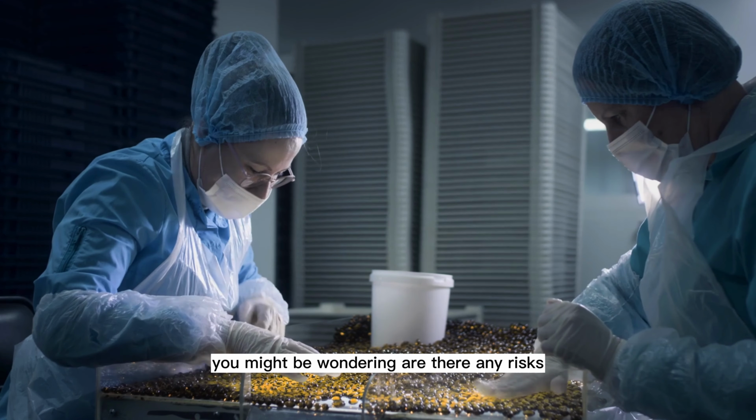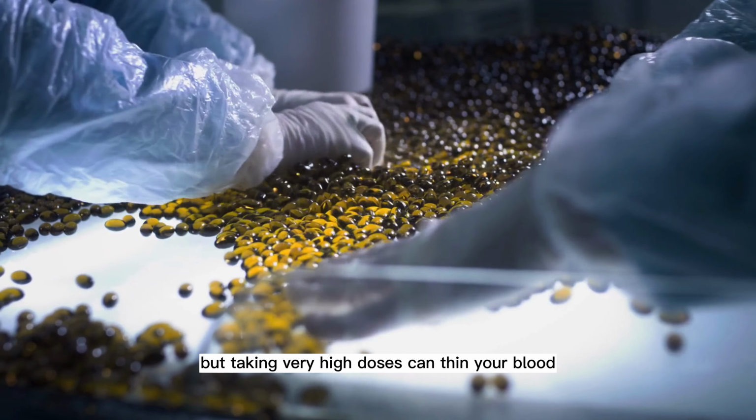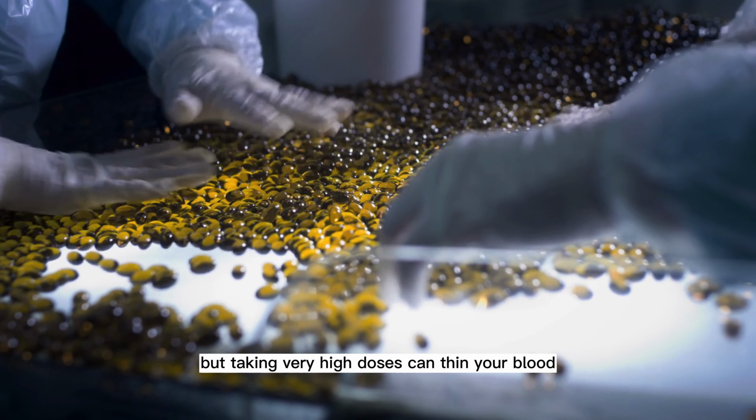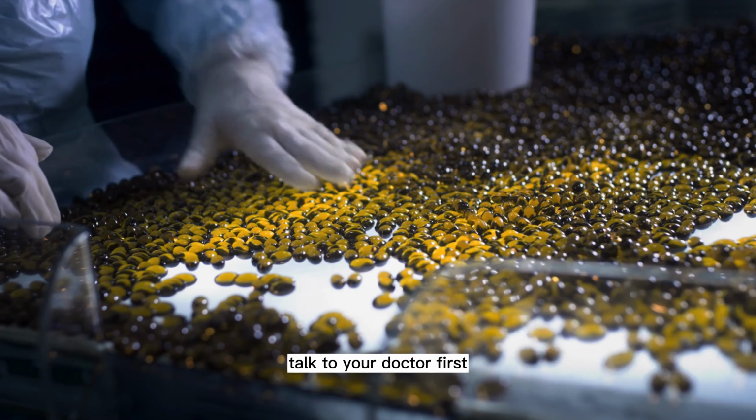You might be wondering, are there any risks? Omega-3s are generally safe, but taking very high doses can thin your blood. So if you're on blood-thinning medications, talk to your doctor first.